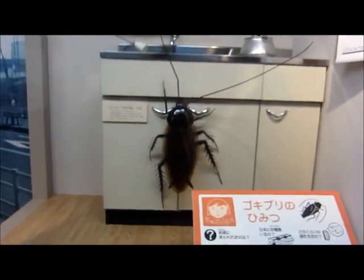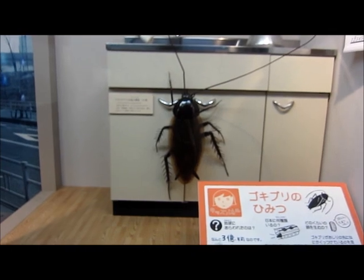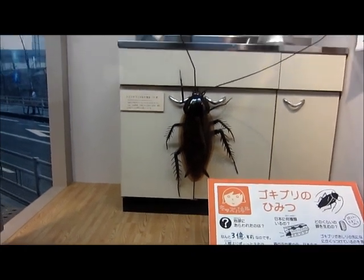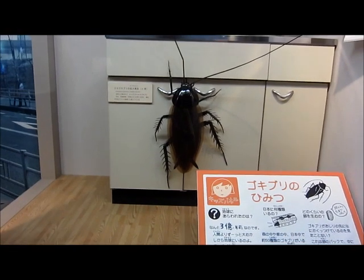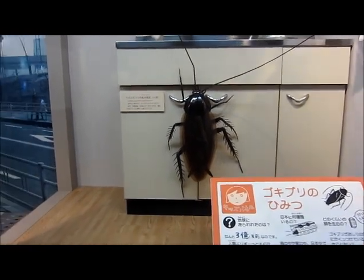And I just want to start off with this hilarious exhibit right over here behind me. Can you see this? Yeah. Gokiburi no himitsu. Okay? That's what the sign says right there. Gokiburi is cockroach. And as you can see, cockroaches are one of the main survivors in an urban environment, and definitely something that you will encounter in your trips to Osaka, should you come here.